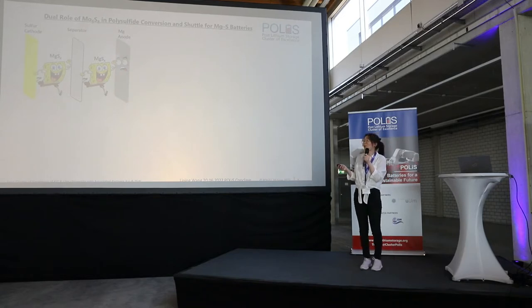If we take the polysulfide as SpongeBob, he really enjoys playing inside the electrolyte ocean. And sometimes he even thinks that the magnesium anode is his pineapple house. But for the magnesium-sulfur battery, the story is not so inspiring. When the magnesium polysulfide reaches the magnesium surface, it may passivate the surface and cause detrimental effects on the magnesium stripping and plating, even leading to battery failure.